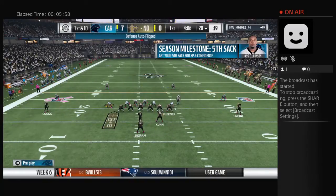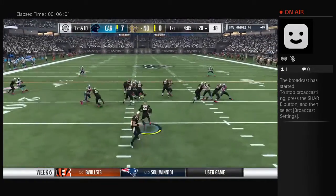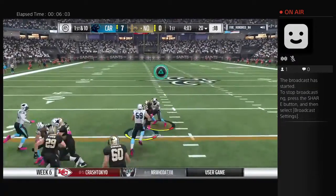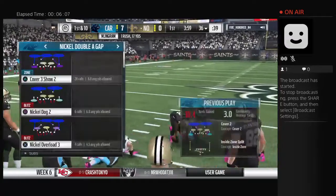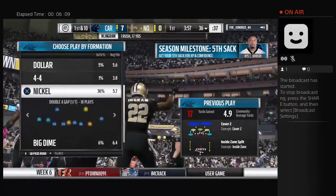Another pistol look here. And a former Heisman winner. This is Mark Ingram. And he's brought down. 17 yards on the pickup there, and the drive will continue.